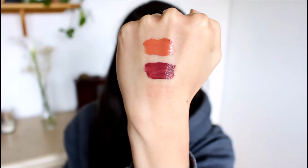So next up I have the LA Girl Matte Flat Finish Pigment Gloss. These are basically LA Girl's version of a liquid lipstick. I only have 2 of these. This one is in the shade Fleur and this is in the shade Rebel. Out of all of the liquid lipsticks I'm sharing with you today, in my opinion, these have the best staying power. The only reason why I like something like the Wet n Wild ones more than these is because these are a little bit more dry. I feel like they're not as dry as the Milani ones, and they don't fade weird by the end of the day.